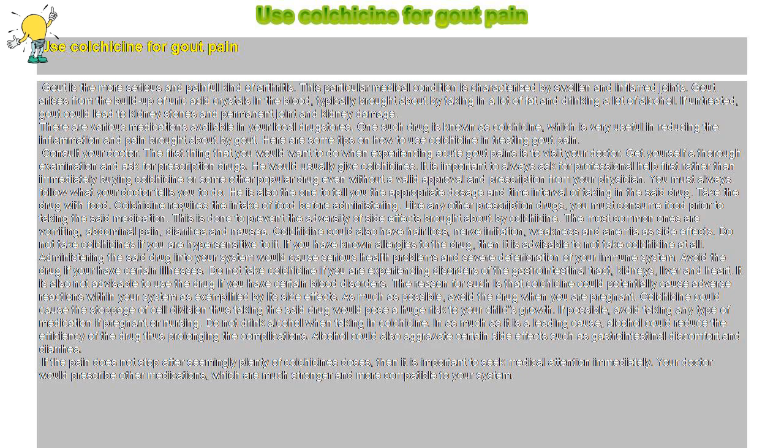If the pain does not stop after seemingly plenty of colchicine doses, then it is important to seek medical attention immediately. Your doctor would prescribe other medications, which are much stronger and more compatible to your system.